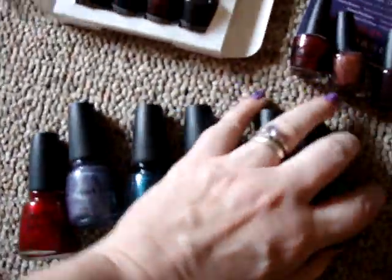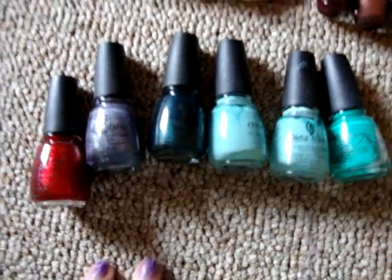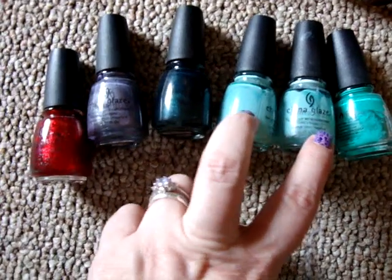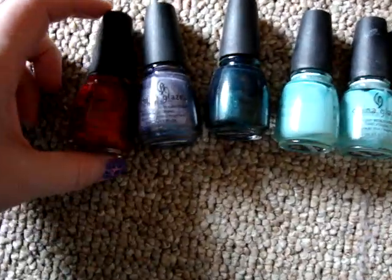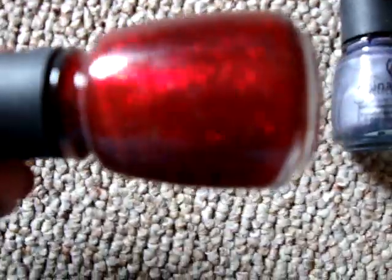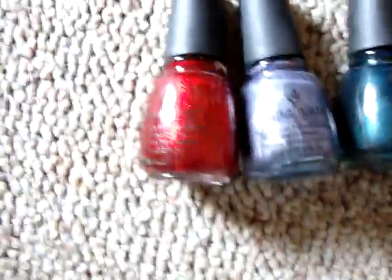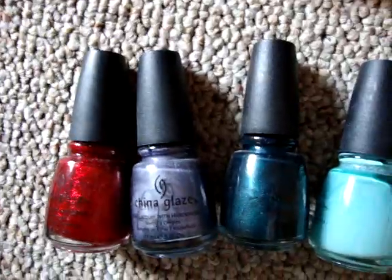China Glaze. This is what I have from China Glaze. The two on the right, actually, no, these two are for Audrey. Definitely one of my most favorite China Glaze colors. I also like Ruby Pumps, which, wow, look at that. Gorgeous, gorgeous. Prettiest red glitter polish ever. China Glaze is great. I don't know why I don't have more of those.